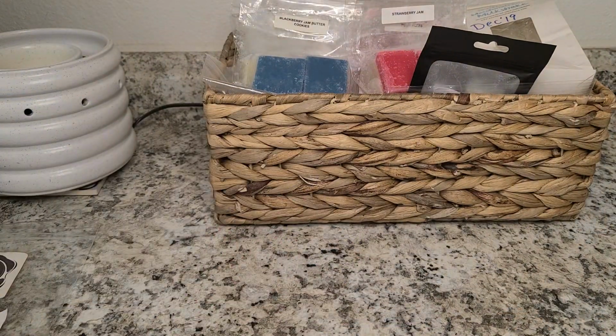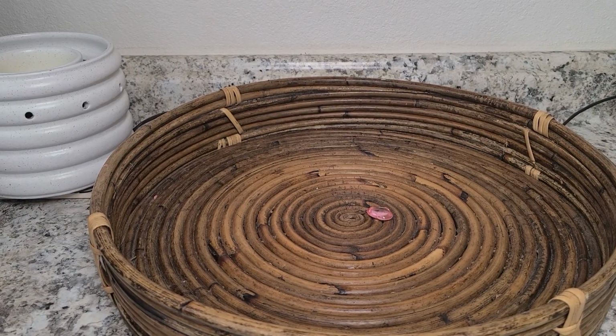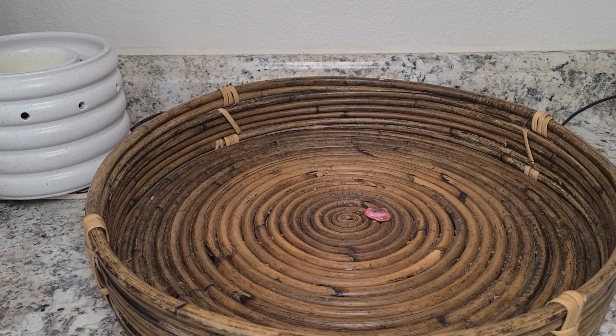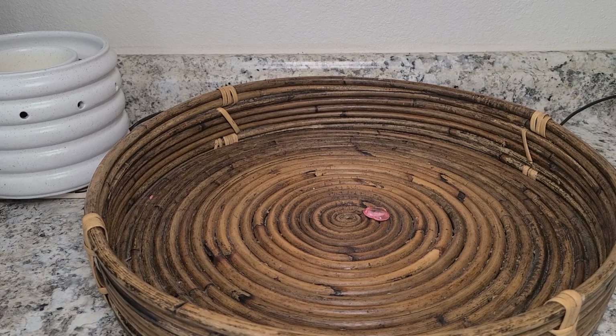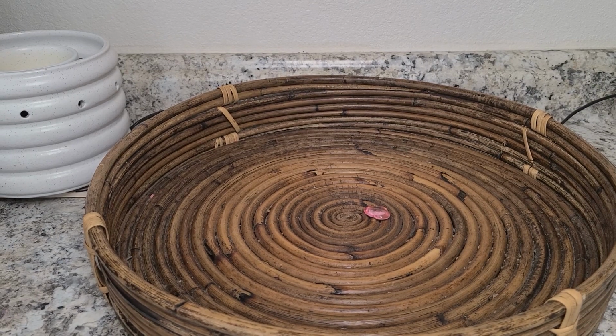And let me go grab the other basket to show you what I'm going to put in the bedroom. And you guys, I just want to say that of course I have more wax than this. That's less than an ounce, but I did not want to include samples.